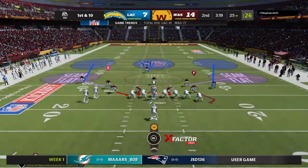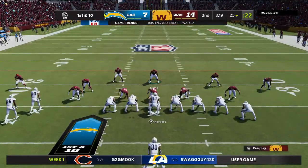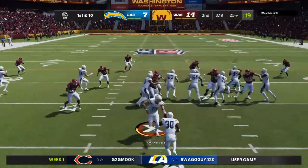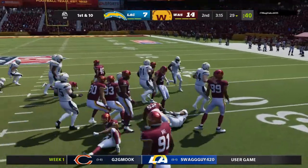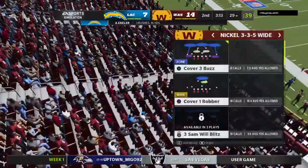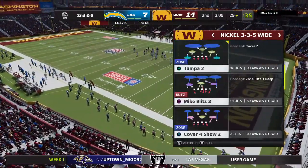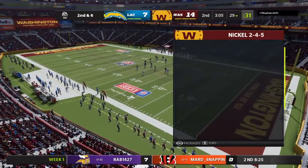The Charger drive about to get going. And they just had that pick-6. I guess the only positive maybe of them returning that for a touchdown, this offense right back out onto the field to try to make up for it. I like that because now it doesn't give them a chance to go to the bench and really settle, to sit there and kind of seethe over the idea that they turned the ball over previously. Right back out there. It's almost like hopping right back on the bike after falling over.